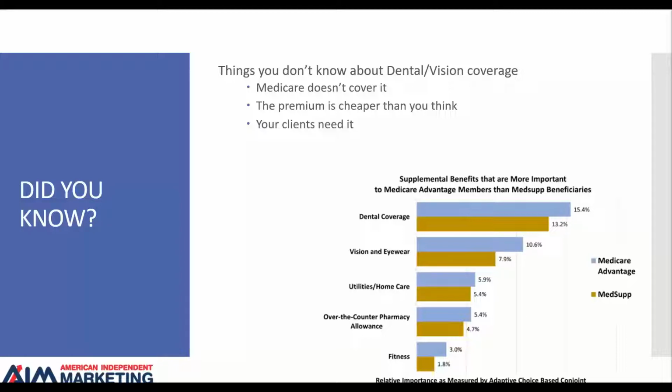Most people would think that Medicare would pay for their dental vision needs, but unfortunately it does not. And for those clients who are already on Medicare and just assume they have a dental plan in place, they are in for a tough time. As an agent, it is your responsibility to educate your clients about this, to prepare them that no matter what the case may be, they need to have this important coverage, and you need to remind them of that.